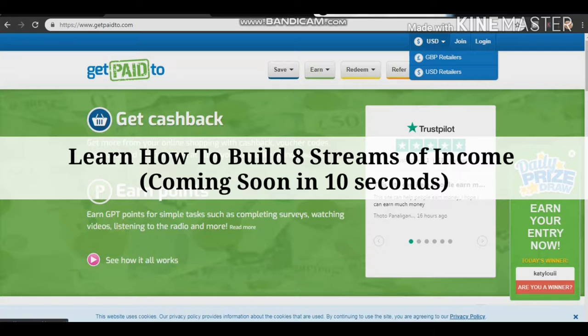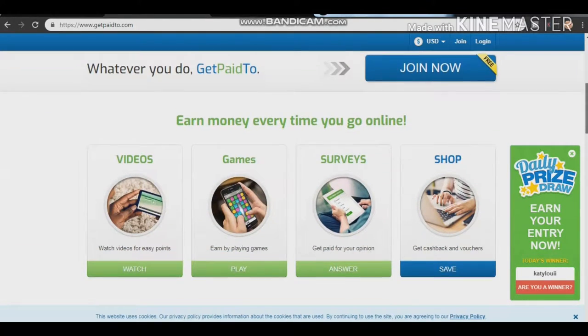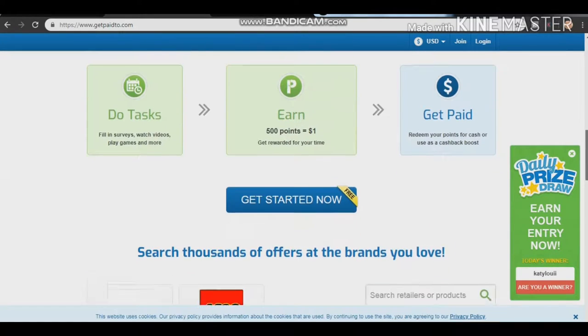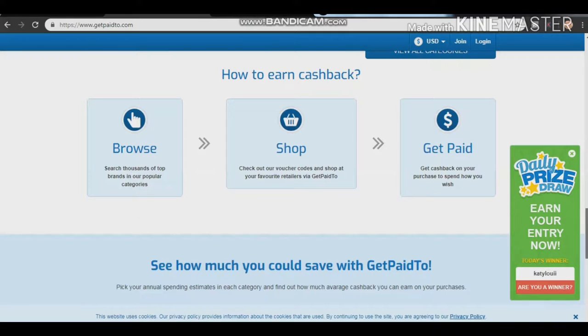Hello, guys, the website I'm showing you today is called getpaid2.com. Can you see it right here, guys? getpaid2.com. This website has been around for long and it's 100% working, and it pays 100% sure, guys. I can't show you any scam website. It's 100% real. Can you see, guys? You can watch videos from this website and you'll be getting paid instantly, guys. You'll be getting paid through Amazon gift card.